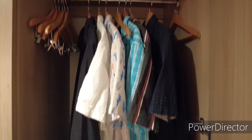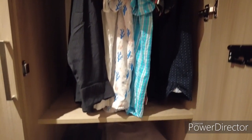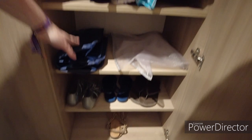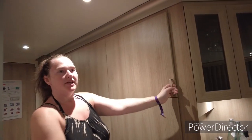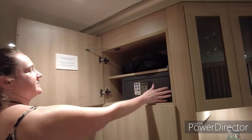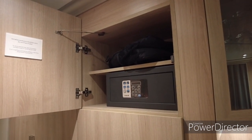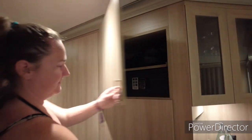Perfect for shoes. And when you arrive, there's actually on this shelf, there's beach towels and robes. And they give you a bag to use on port days. And on this side, these lovely cabinets, we have our safe. And this safe, you can actually go up to 6 digits for your PIN, which I thought was very unique.